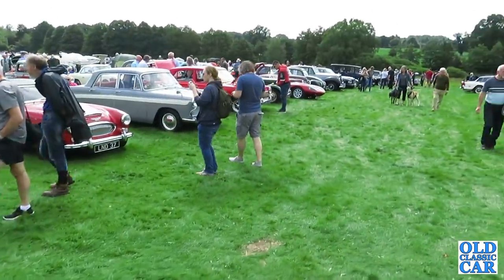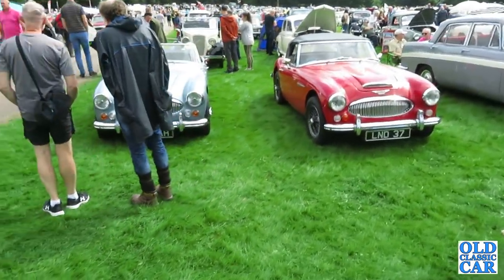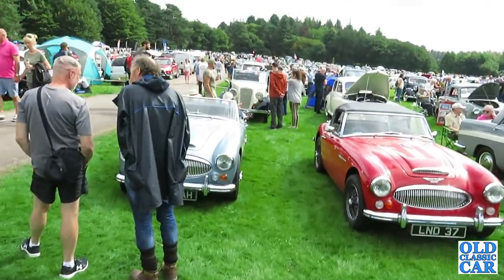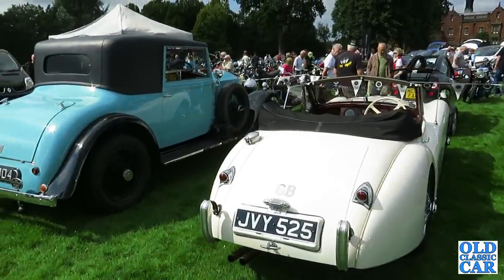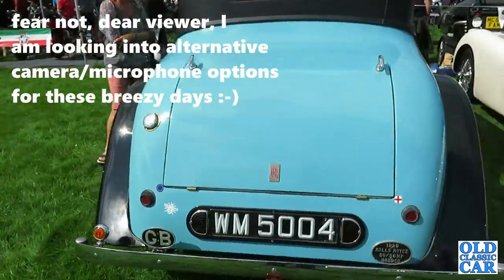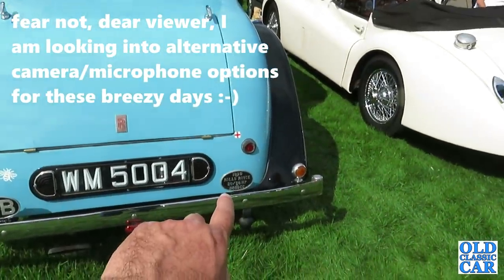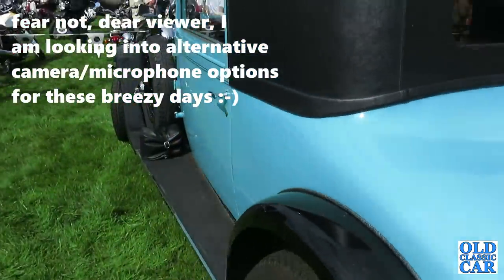Well, it's getting pretty busy now. It wouldn't be possible to look at every single car that's here. There are hundreds, but I'll just have a quick look at some of the more interesting ones that I can see. Next is an XK120 drophead coupe. We've got a vintage Rolls Royce. Let's have a quick look. On the back here it says 1929 Rolls Royce.